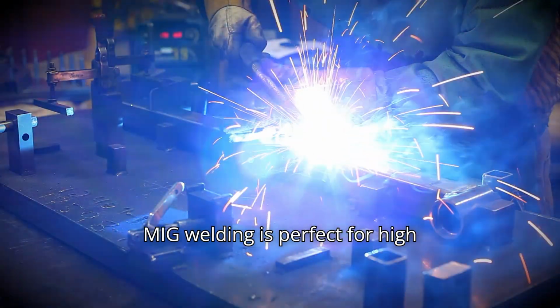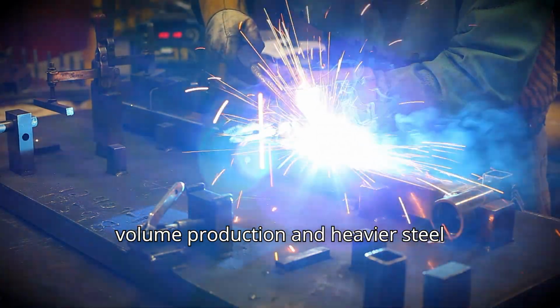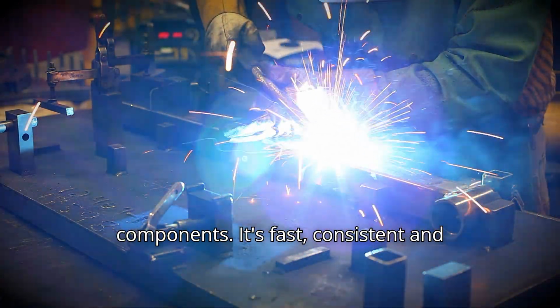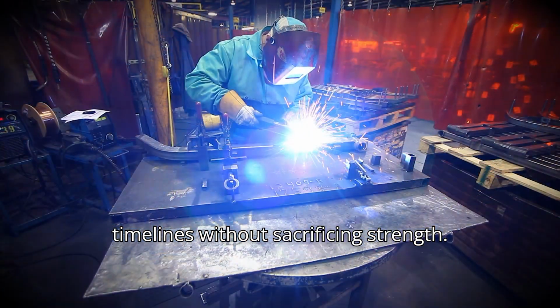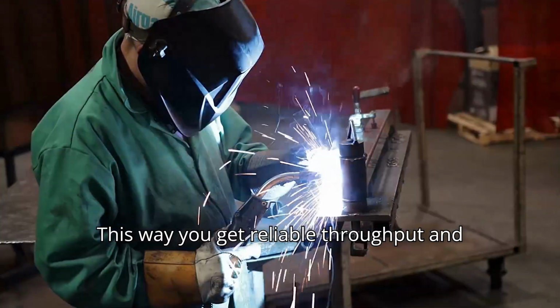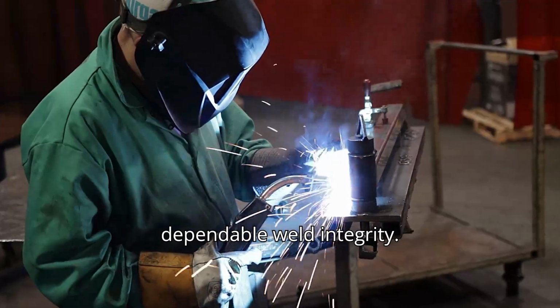MIG welding is perfect for high-volume production and heavier steel components. It's fast, consistent, and cost-efficient, helping us meet tight timelines without sacrificing strength. This way you get reliable throughput and dependable weld integrity.